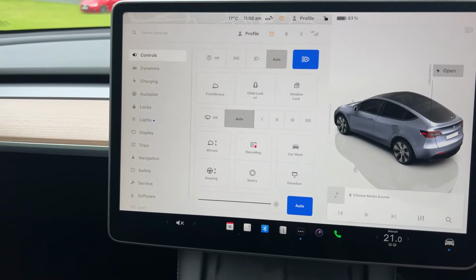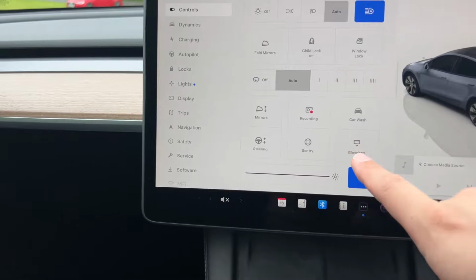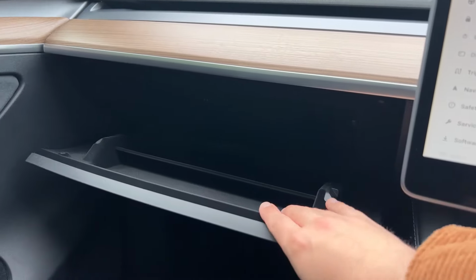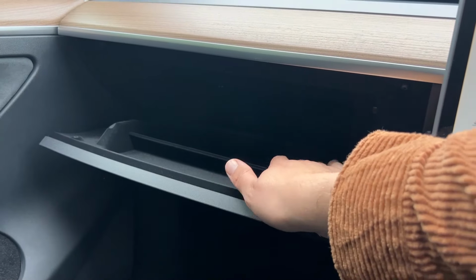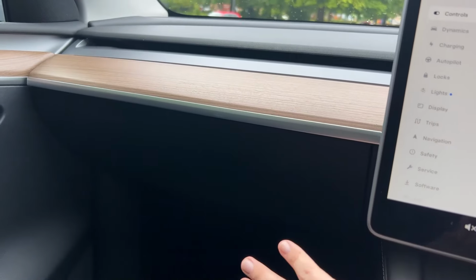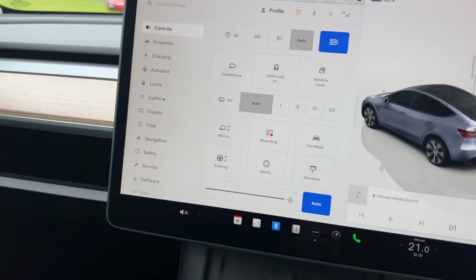But if I go here, one thing I'll show you is the glove box reveal, touch that button. It is softly damped and lined with the fuzzy stuff and has little shelves, and it's pretty big, so that's quite good. And it's so discreet you wouldn't really notice it's there without pushing that glove box button there.